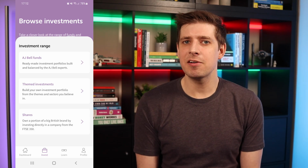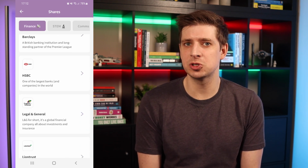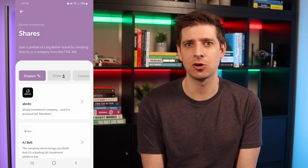And finally, there are 50 UK stocks to choose from by our count. This might be enough for a casual noob investor, but for anyone who wants to pick the best stocks, it's unlikely to be in this small list. Other commission-free apps make available thousands of stocks.